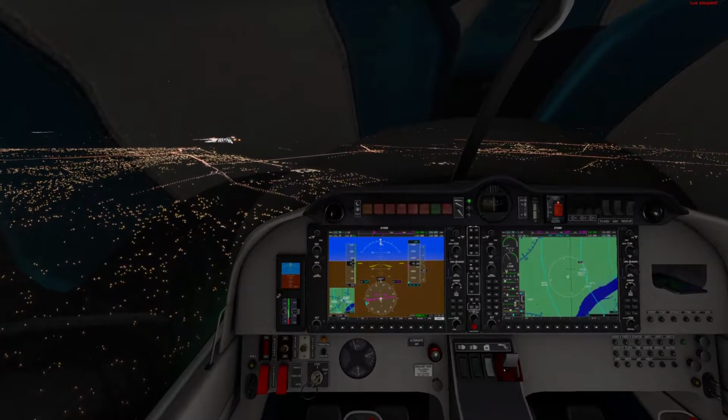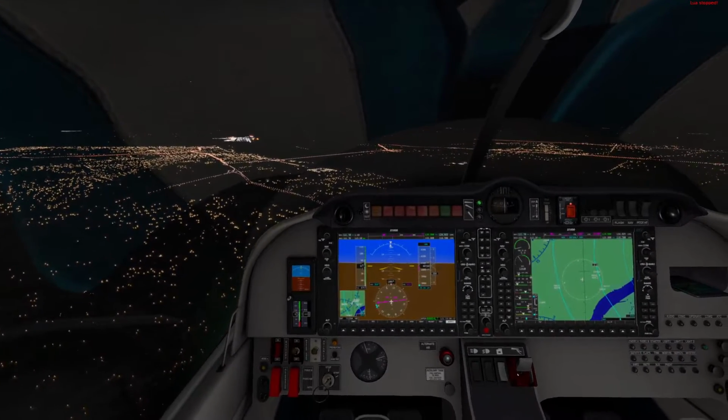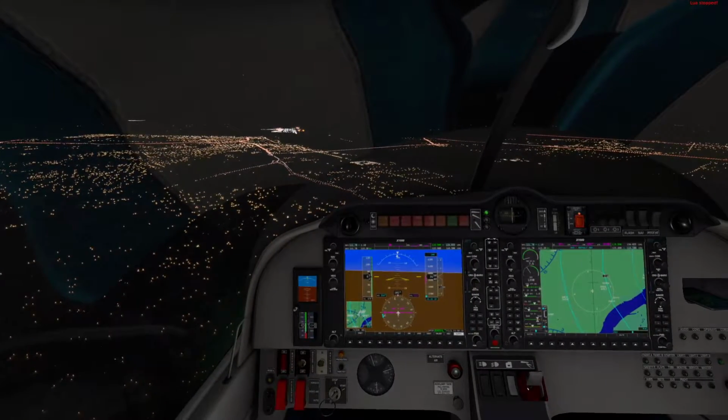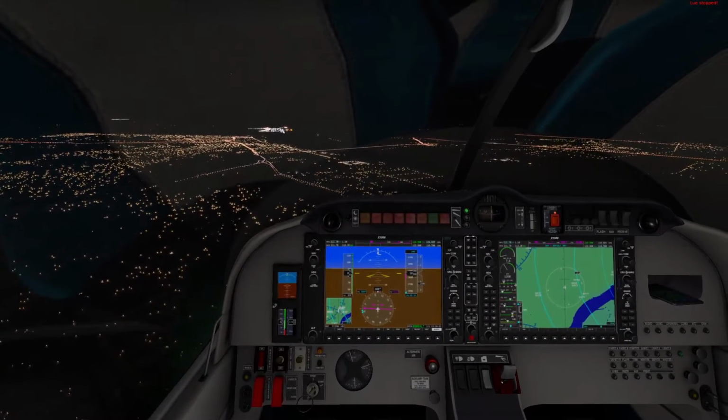DR400, November 48300, reported field in sight. November 48300, wind 180 at 5, runway 9 right, clear to land. Runway 09 right, clear to land.